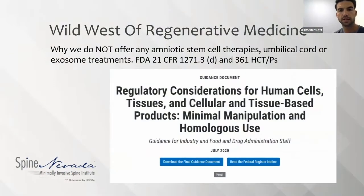Okay, and now before we get too much further in, I wanted to briefly talk about what we do not offer here at Spine Nevada, and those would be the allograft products. So these would be, for example, amniotic stem cells, umbilical cord blood, Wharton's jelly, which is not listed here, or exosome treatments. And all 4 of these, bar 2 small companies, have at some point been in violation of this FDA Rule 361. And that means that they have gone beyond the requirements for minimal manipulation or homologous use.